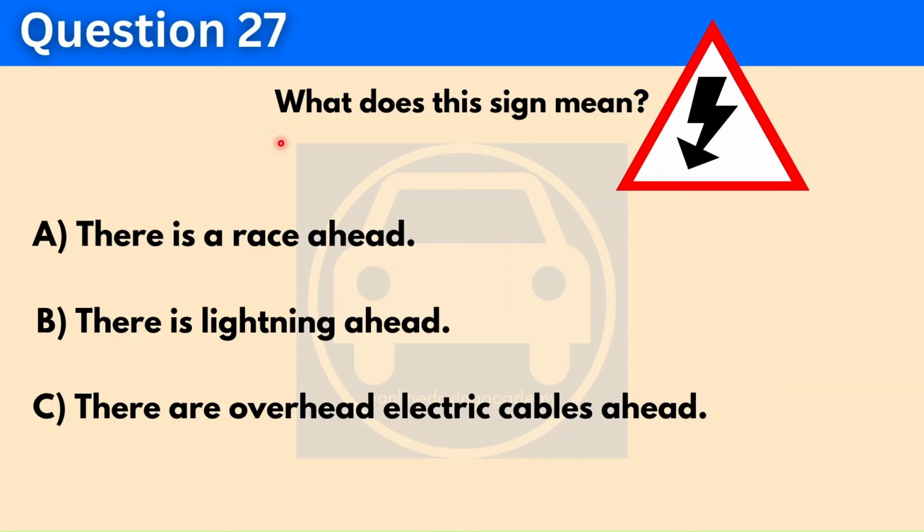Question 27. What does this sign mean? Again, triangular shape with a red border and white background, meaning it's a warning sign. And you can see a lightning bolt with an arrowhead there. Is it option A, there's a race ahead? Is it option B, there's lightning ahead? Or is it option C, there are overhead electric cables ahead? The correct answer here will be option C.